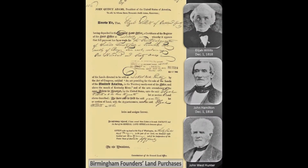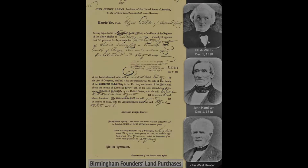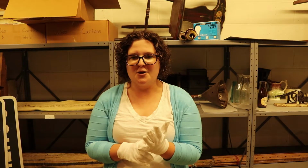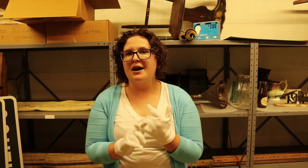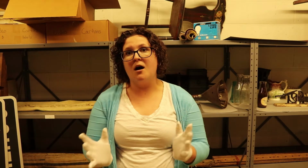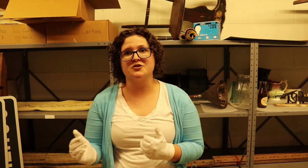So John West Hunter, Elijah Willits, Benjamin K. Pierce, and John Hamilton. So if you see streets and stuff with those last names on it, that's who they're named after. So we know at least 3 of the founders were in on their land claims together. So within just like 12 hours of each other, John Hamilton, Elijah Willits, and John West Hunter bought their plots of land in what would become Birmingham along what was then called the Saginaw Trail.